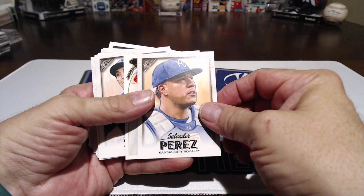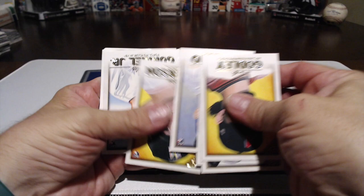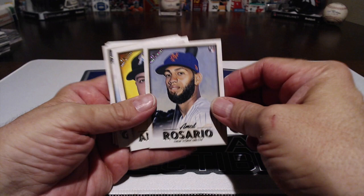Ooh, look at this Bob Gibson. Mm-hmm. Look at that. That is nice. That is cool. Very nice card. Old Jeff from Missouri Cards, he likes them Cardinals. Blake Snell, Marcell Ozuna, Starling Marte of the Pirates, Sean Doolittle. There we go. Godley, Trey Mancini, Orioles, A.J. Minter, rookie card of the Braves, Amed Rosario, rookie card, good one.